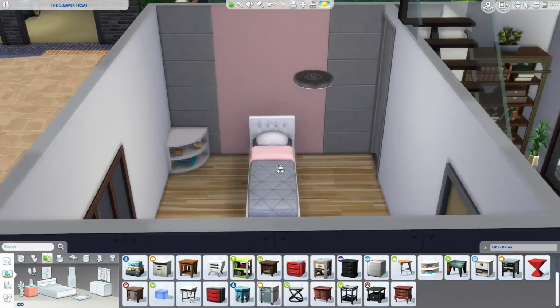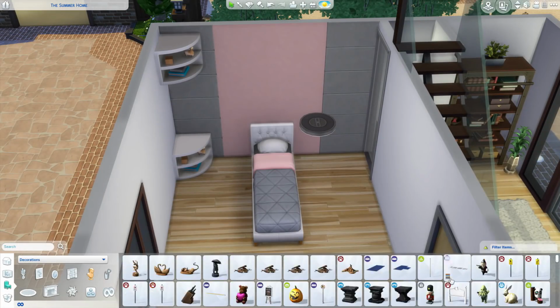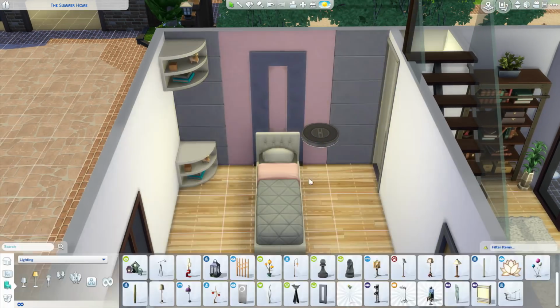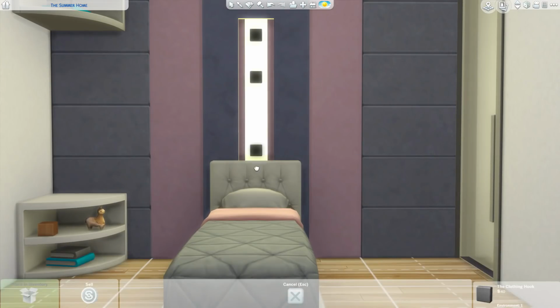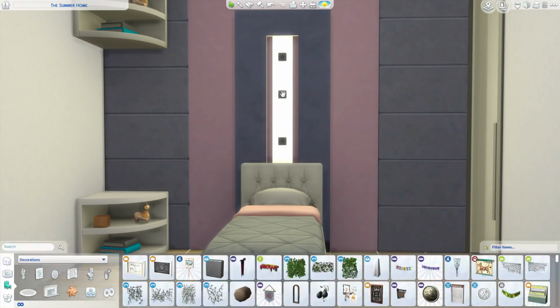But yeah, right now I'm working on what's going to be the teen bedroom, and there was a little area behind the stairs that was left, so I just turned that into a little makeshift sort of wardrobe there, putting a little glass door there so you can see through it. It was just to use up that little tiled area that was behind there.